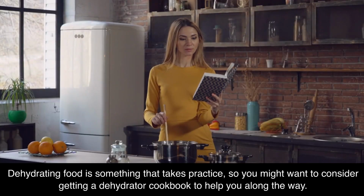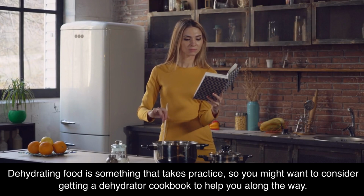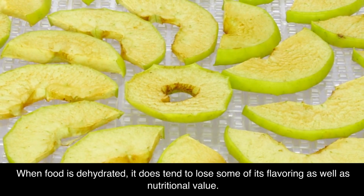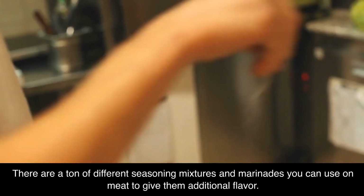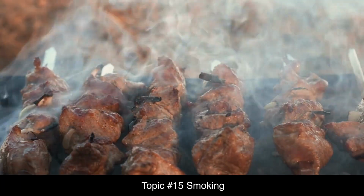Dehydrating food is something that takes practice, so you might want to consider getting a dehydrator cookbook to help you along the way. When food is dehydrated, it does tend to lose some of its flavoring as well as nutritional value. There are a ton of different seasoning mixtures and marinades you can use on meat to give them additional flavor.